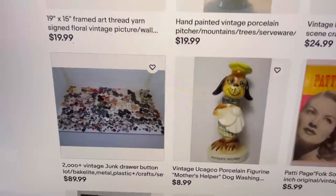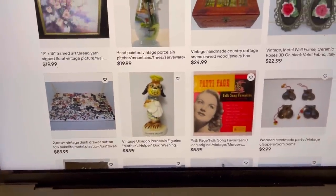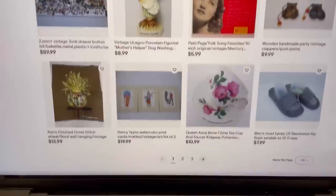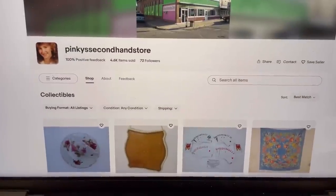Oh, wow. Look at that. Anybody collect buttons? 2000 plus vintage buttons, $89.99. Wow. If you collect buttons, that seems like a stellar deal. All right. So she's got some other pages there. So you guys go check her out. Again, that is right here, Pinky's Secondhand Store.